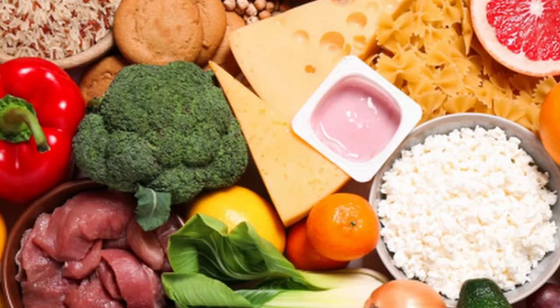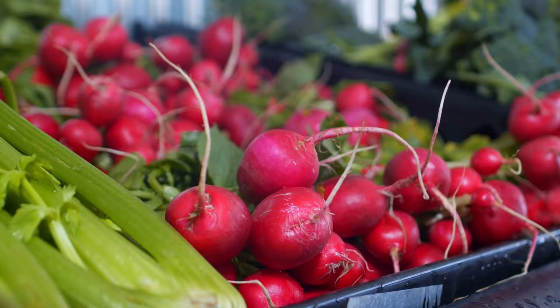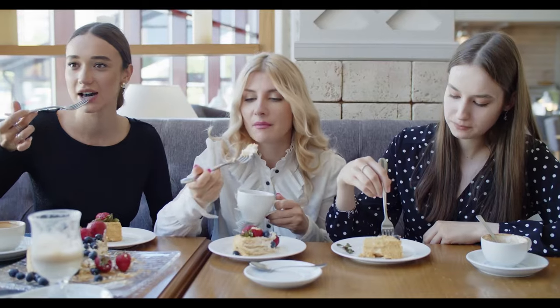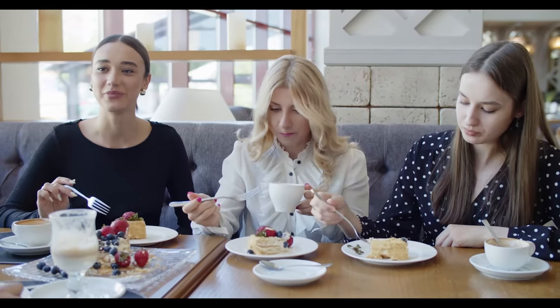Maintain a healthy diet, including plenty of cruciferous vegetables such as broccoli, cauliflower, kale, and radishes. Avoid sugary, dairy-heavy, and processed foods in general. Try to avoid touching your face unnecessarily.